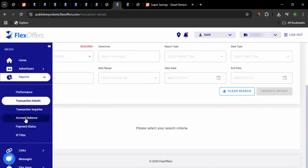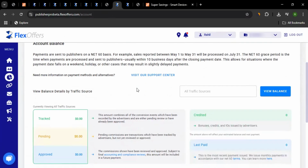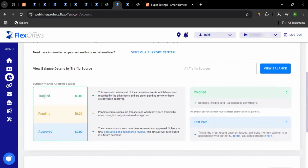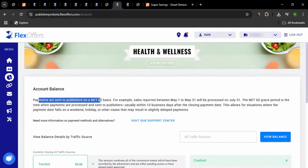Then we got account balance. All the commission that has been accumulated in your account, you would be able to see it here. You would be able to see the tracked commission here, the pending commission here, and the approved commission here. And as you can see here, payments are sent to publishers on a net 60 basis. What that means is all the transactions that happen in the month of May, for example, you would be able to get it after 60 days of the month. That means somewhere during the first 10 days of August. So this is a general term in affiliate marketing, just so you know.